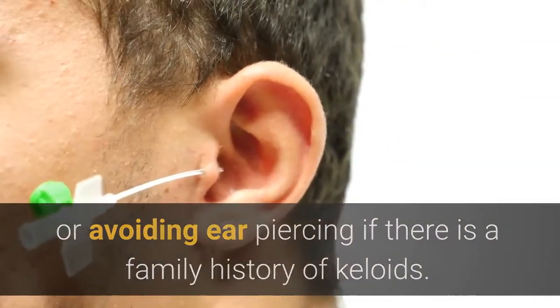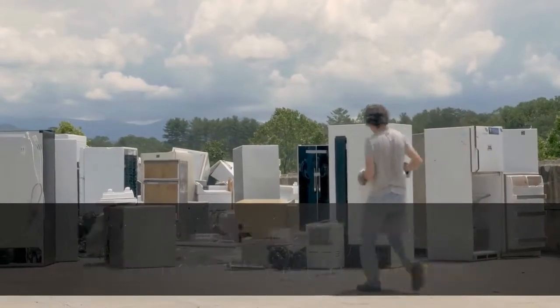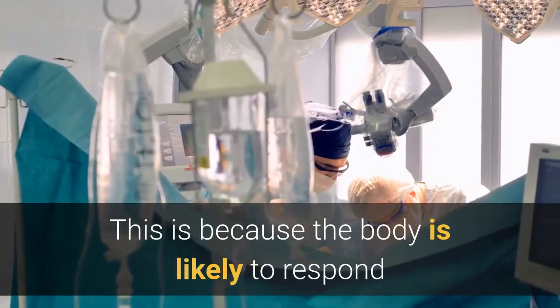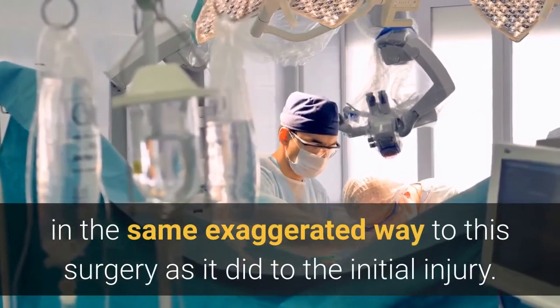history of keloids. Once you have them, keloids are notoriously difficult to eliminate and have a very high chance of regrowing once they are surgically cut out. This is because the body is likely to respond in the same exaggerated way to this surgery as it did to the initial injury.